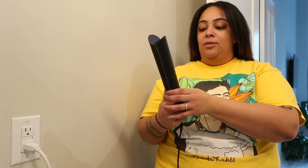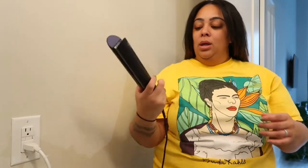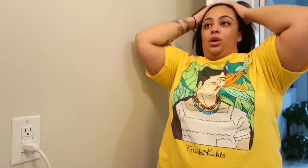If you notice in the video, I kept on unplugging the hair straightener, and I would plug it back in. It's because it was charging and I wanted it to be fully charged, because I want to film a video at some point of me doing my hair with the straightener unplugged. So I wanted to charge it and just have it ready to go for that. So I kind of switched at one point.